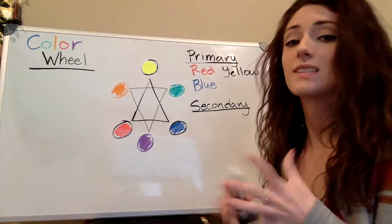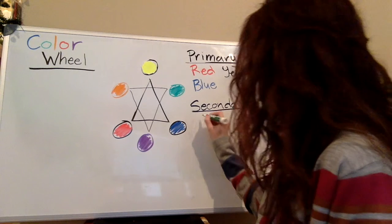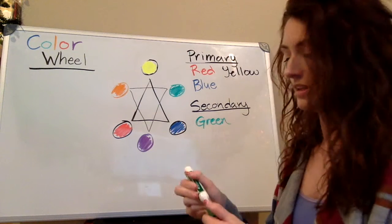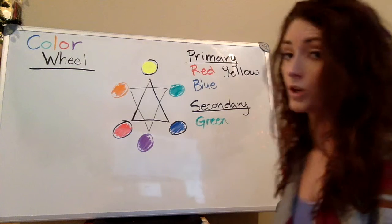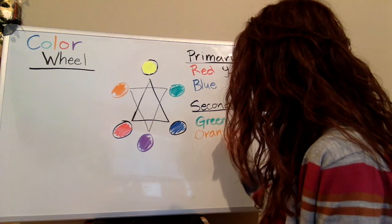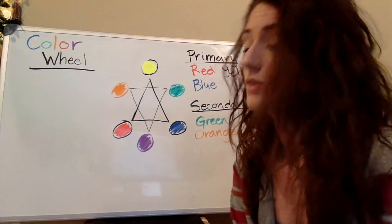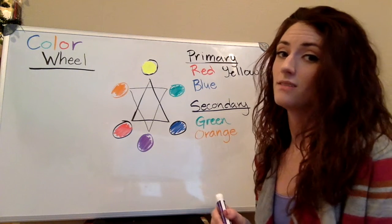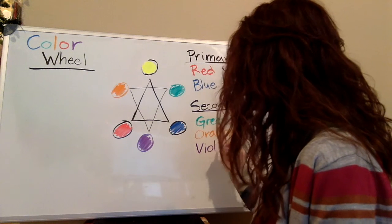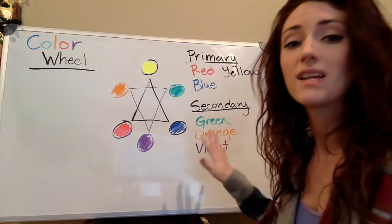Right, so let's go ahead and list the secondary colors again. Now, what was one of the first we talked about? Remember, it was green. All right, and then we also had orange. Do you remember the last secondary color that we talked about? Remember, we know it as purple, but it's called what? Violet. Alright, so this is what a basic color wheel looks like.